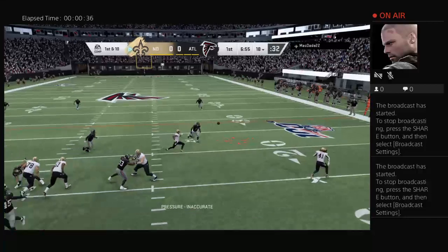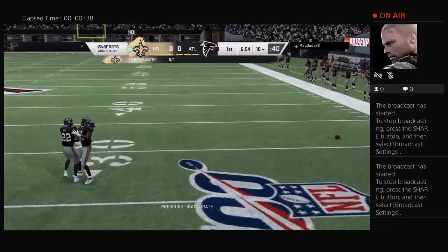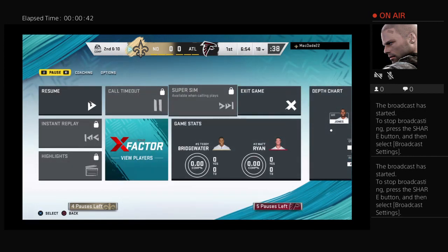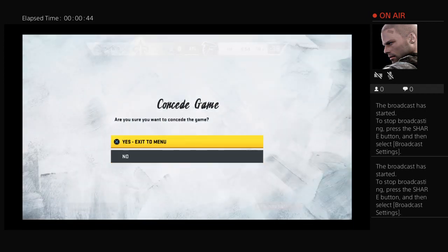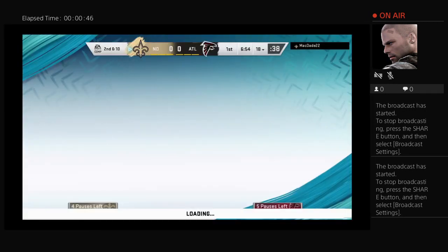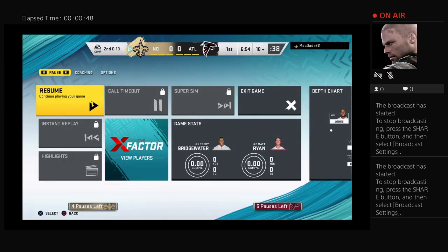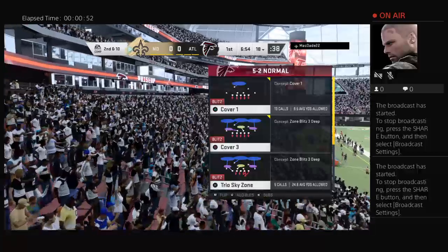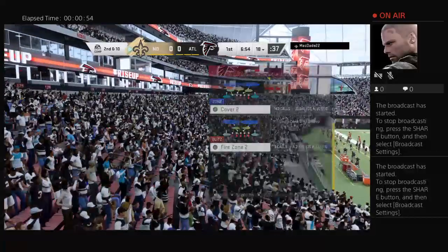Bridgewater on first down. And his first look is incomplete. He was trying to get it that time to Ted Ginn. And that'll bring up second down.